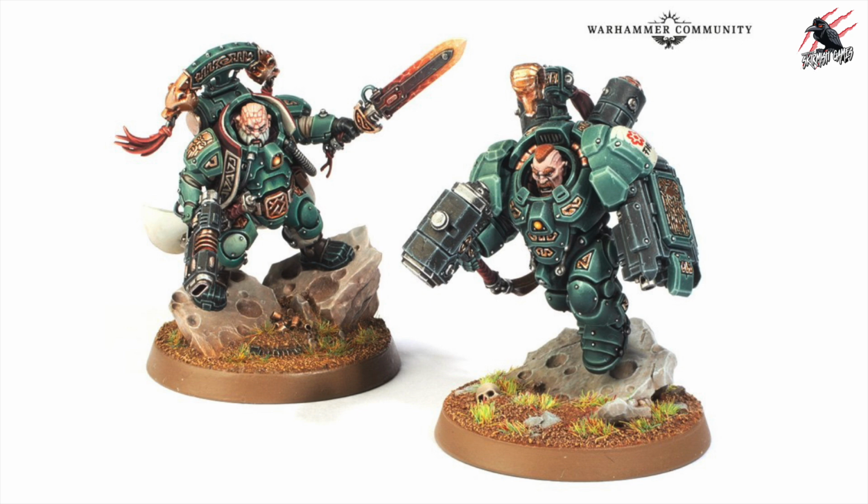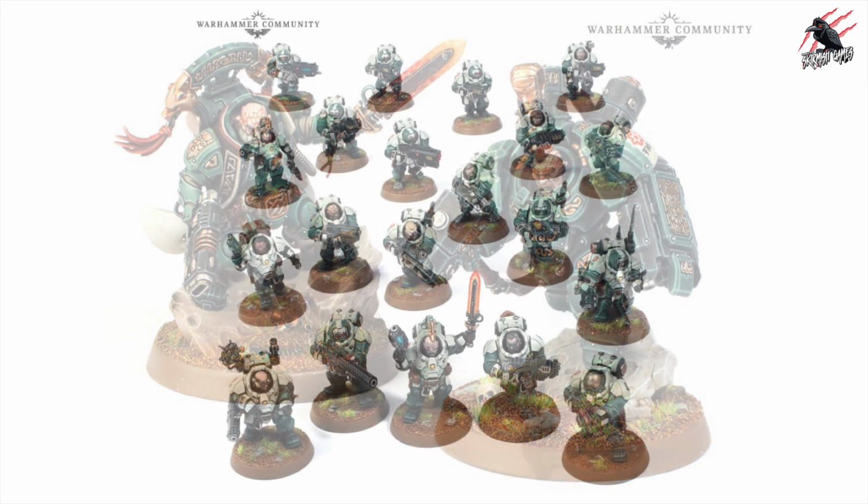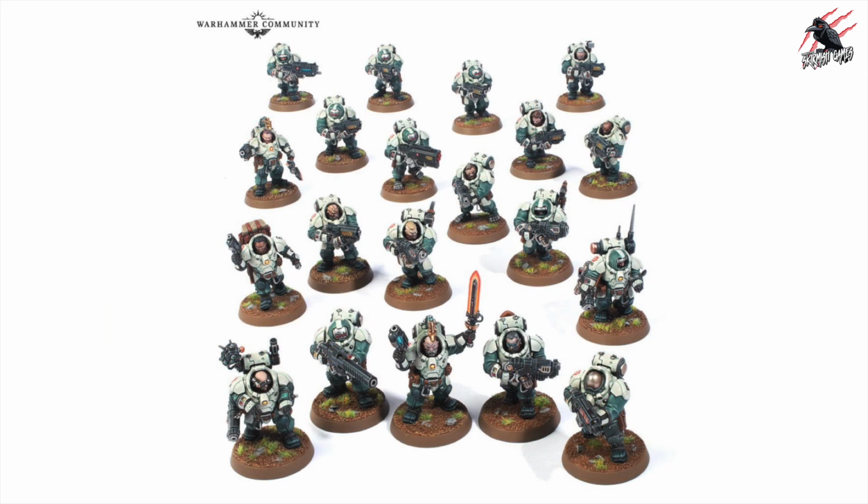My favourite model out of all the League of Votann that we've seen so far is the Grimnir. He's not included in this, but what a great model, this wizard. And I just imagine him leading some kind of moon clan of robot dwarves. So I think that would be fantastic. So these bases, if you painted them yellow, they're going to look just like moon cheese. I mean, how cool would that be? Right, let's not get carried away and look at the rest of the models.